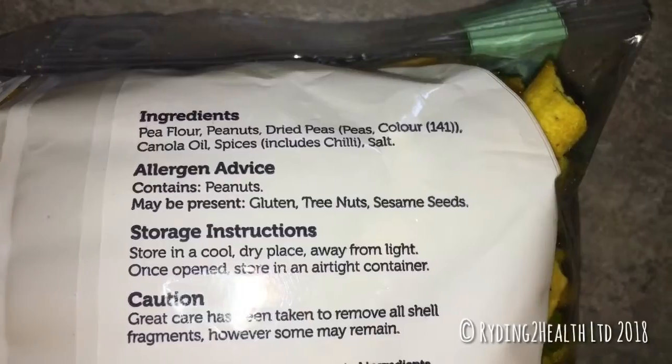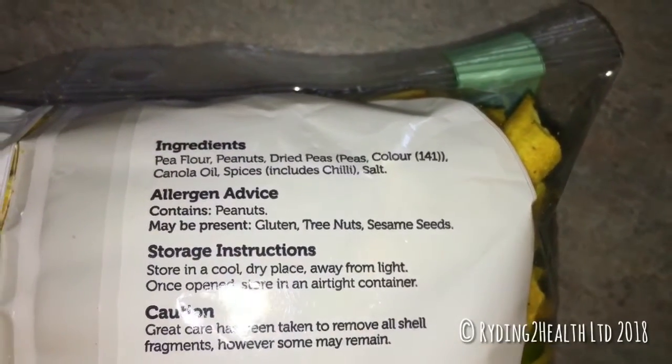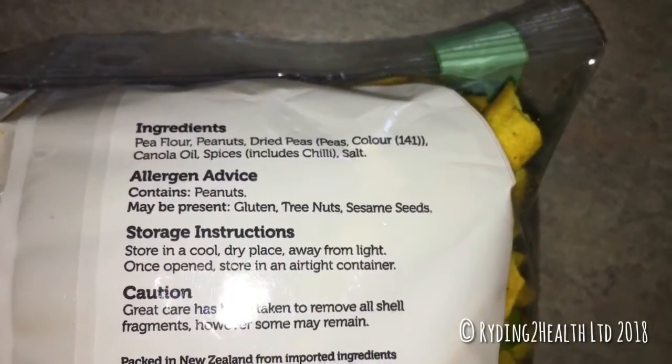Shopping basket. And I nearly forgot something else I discovered when I was in Countdown. This was like a little godsend discovery. I've got this Booja mix. This is normally quite high in sugar, but Countdown had one that was called Simply. So I looked at the ingredients. If you notice, the ingredients are all pretty harmless. Pea flour, dried peas, canola oil, spices and salt. So this, thank you Countdown, is this week's snack trial for me.